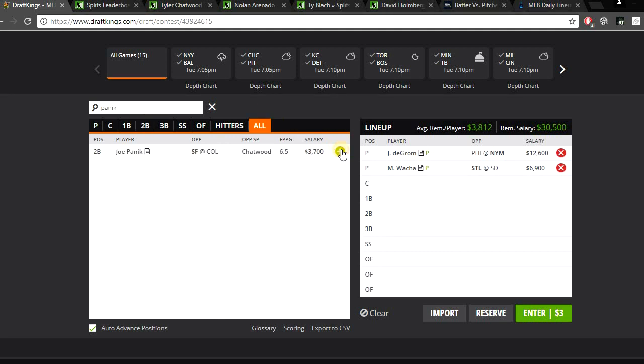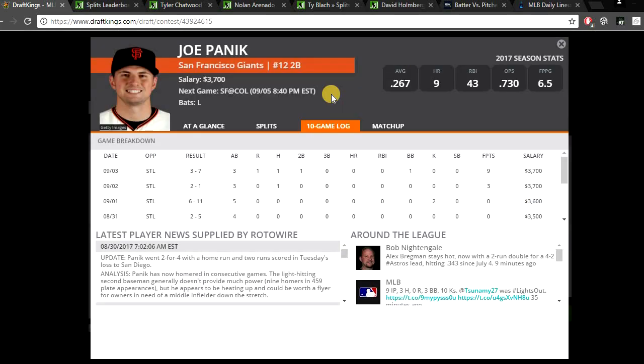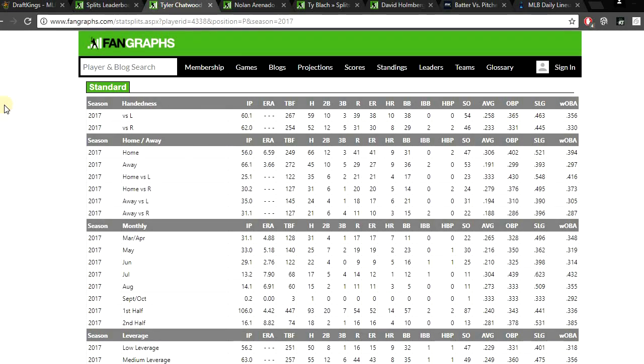Getting a matchup against Tyler Chatwood. I think Joe Panik's in a really good spot here, going up against a righty in Coors. Joe Panik, I believe he's one of those guys when he gets into Coors Field, he does have really good games. He did have a really good game today on Monday. Like I said, I feel like Panik is one of those guys that has had a lot of success in Coors Field in the past. So I think he is a guy you do want to target if you are looking to go cheap at second base. Just looking into the matchup against Tyler Chatwood.